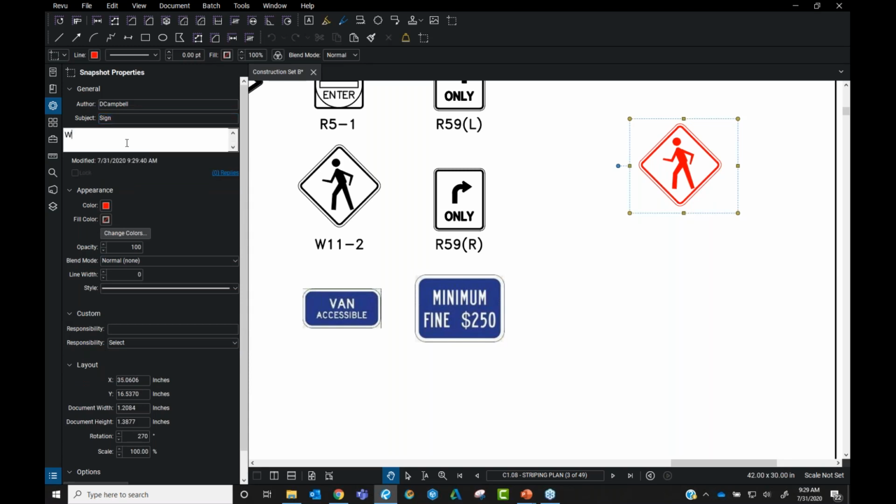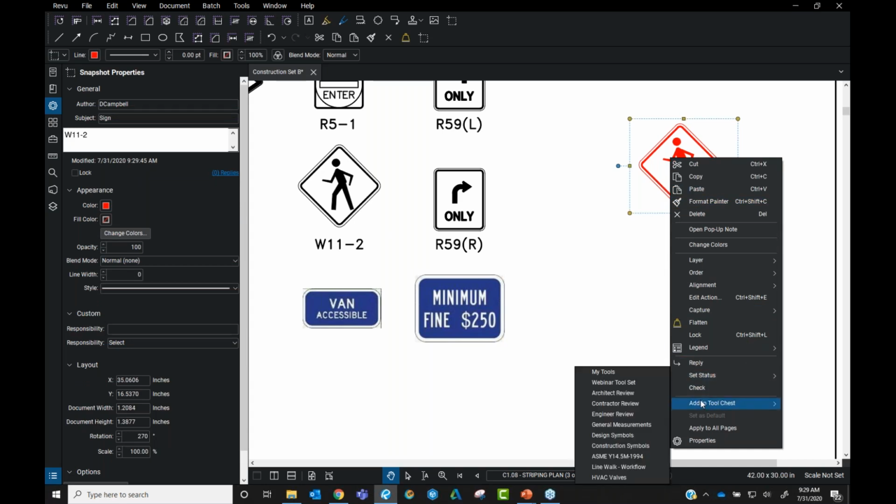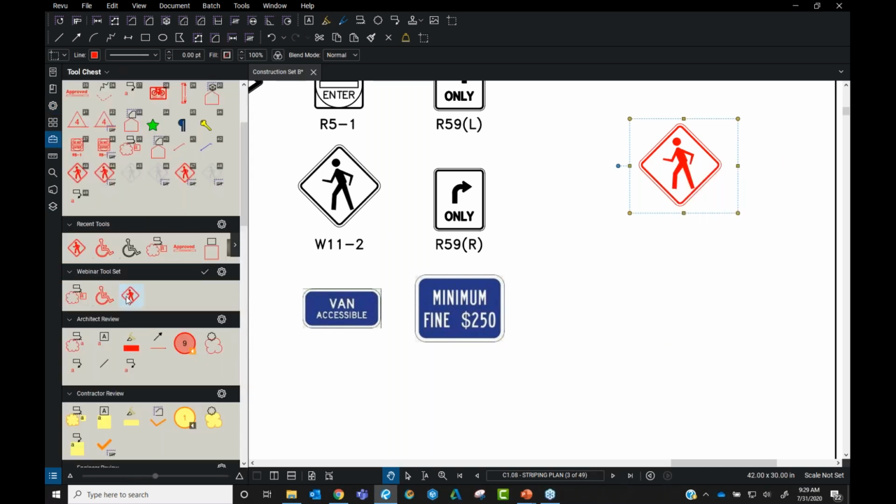And in the comments section, W11-2, I'll go ahead and name the sign, so by the sign's type. And again, if I retain it, or if I push this into my tool set here, it's going to retain that information.